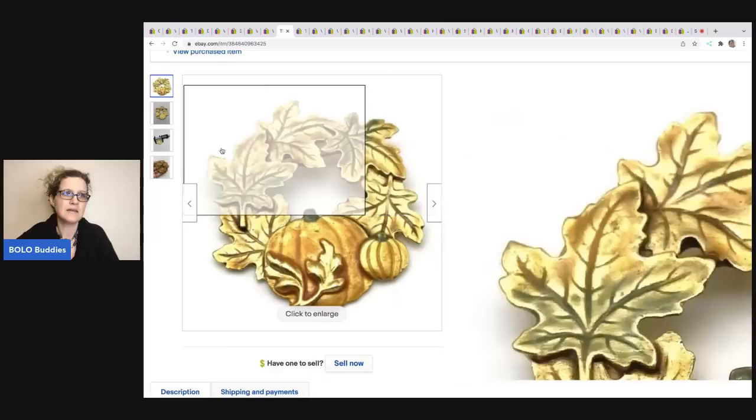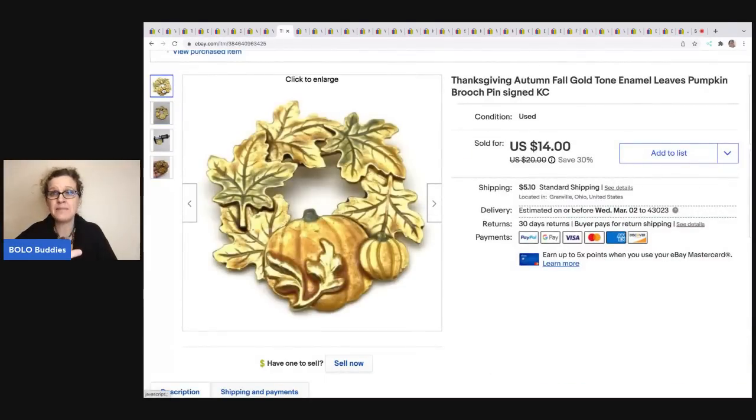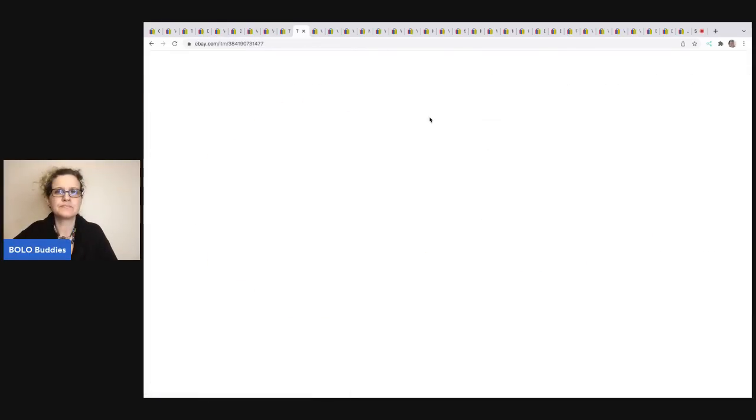It was signed KC right here on the back. And it's more of the theme of it. It's like a Thanksgiving pumpkin brooch that I thought would sell. And it sold pretty quick, guys.